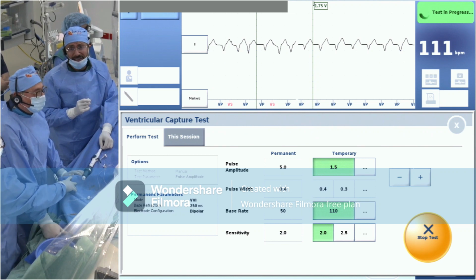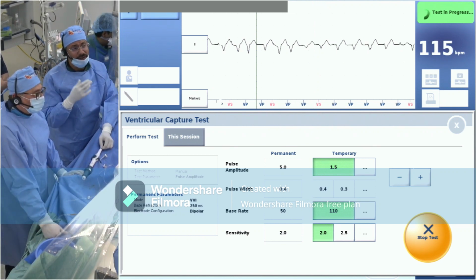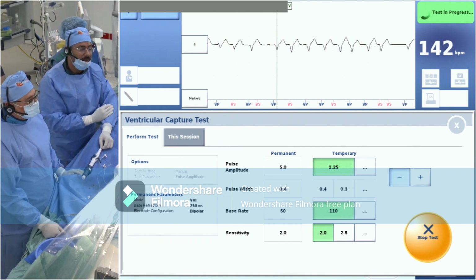Our threshold currently is less than 2. This is excellent for the AVEIR, by the way. Even if we had it at 2, next morning it will be less than 1, inshallah. But again, it's still pacing, it's still capturing, which is very good.